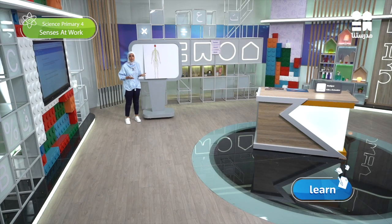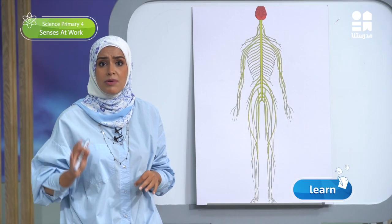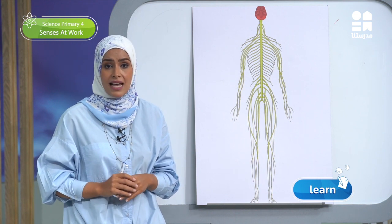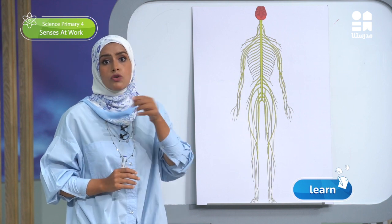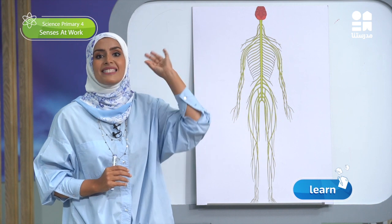But how do we remember the smells we got to smell before? The memory, exactly. The memory has a role here. The memory signals that the smell of pizza is associated with food. So whenever you smell it, your memory signals that it knows that smell, which is pizza.